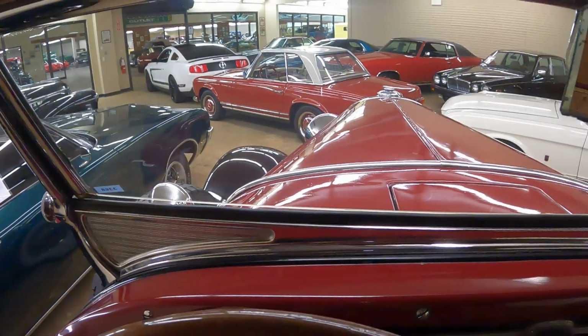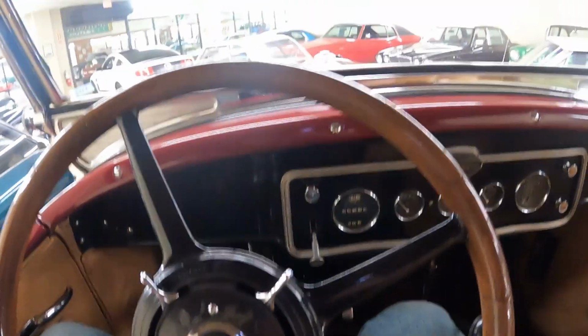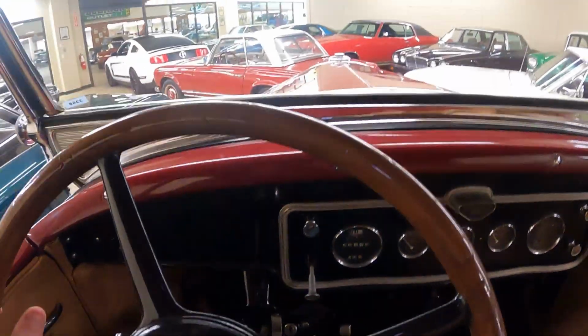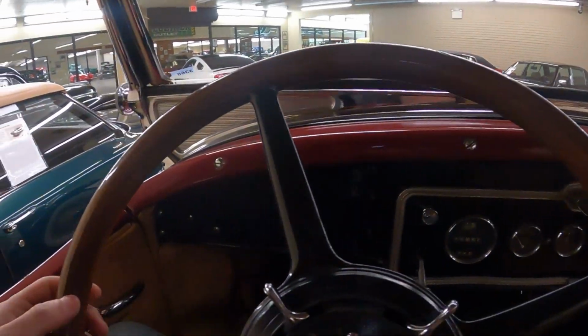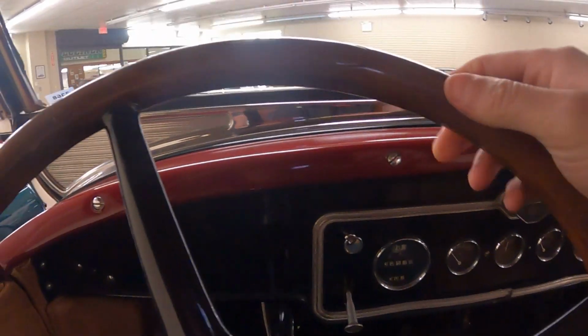So here's what over the hood impression looks like. The steering wheel is kind of sort of in my crotch, but actually, you sit up really high in this car. It's got a nice wood steering wheel. It's got a nice polyurethane finish on it.